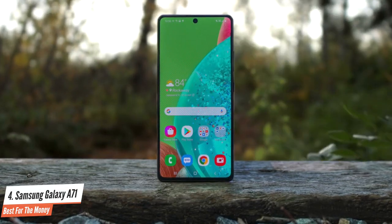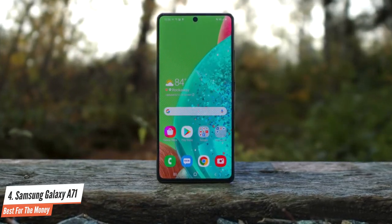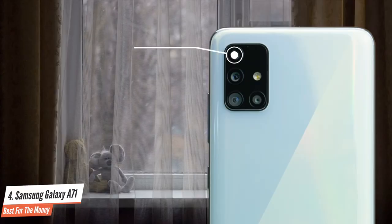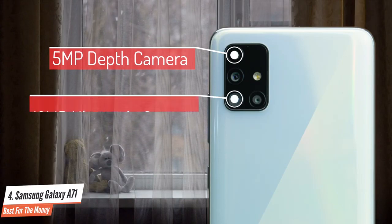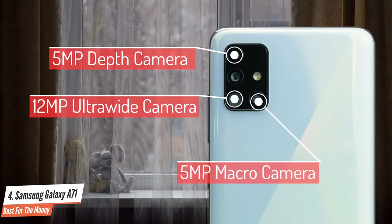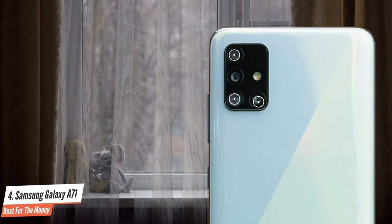Although that number matches the one seen on the Galaxy S20's telephoto camera, this isn't the same cam. The rest are a 5-megapixel depth camera, an ultra-wide 12-megapixel shooter with a 123-degree angle of view, and a 5-megapixel macro camera for taking extreme close-ups.